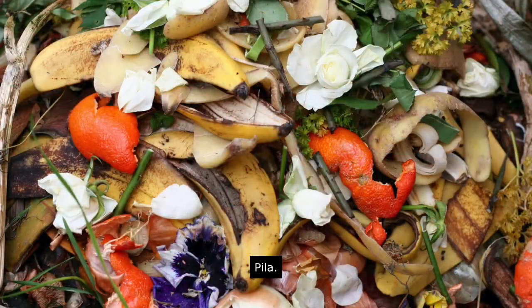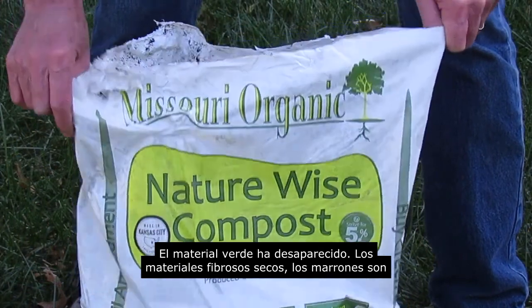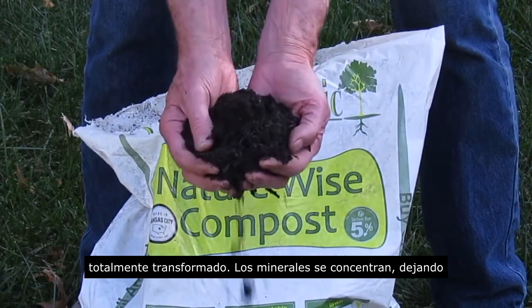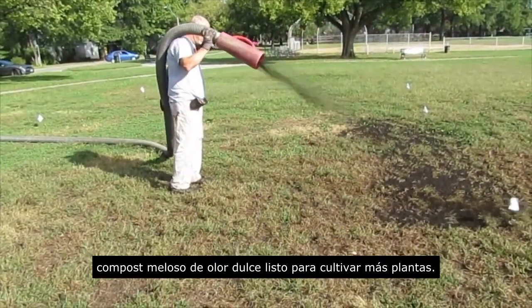When it's over, the smelly green stuff is gone. The dry fibrous materials, the browns, are totally transformed. The minerals are concentrated, leaving sweet-smelling, mellow compost, ready to grow more plant life.